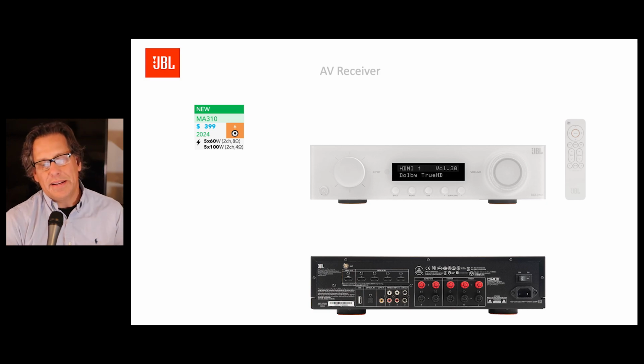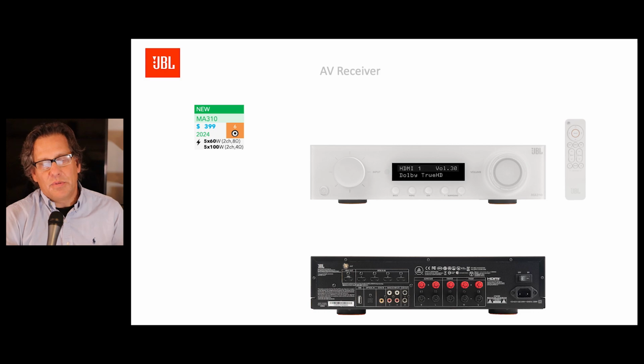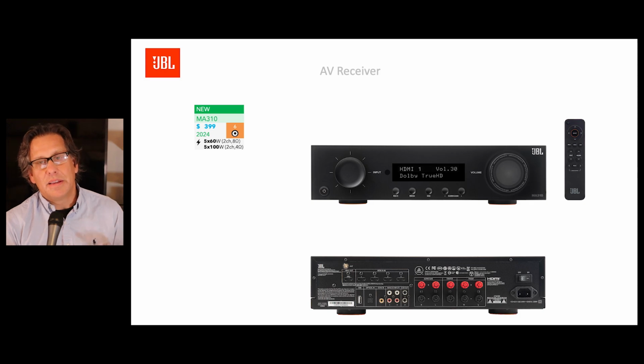And introducing a white color is one way to do this, and we see this even with the entry-level model, the MA310, the 7-channel receiver, $400, just coming out. Now, I don't think you can buy it quite yet. I was just on the JBL website and it's showing not available. But this introductory unit has 60 watts, 5 channels of amplification when driving 8 ohm loads, 2 channels driven, or 100 watts for 4 ohm loads, 2 channels driven. We can see even the remote is that white color when you get the white option. But of course you can get this in traditional black, and I think there's a place for it. And of course you're going to pick whether you want white or black based on how it's going to fit into the environment that you're targeting.